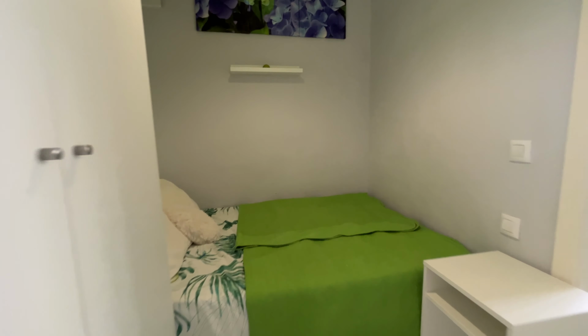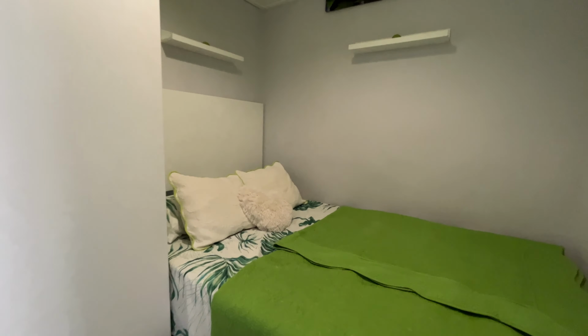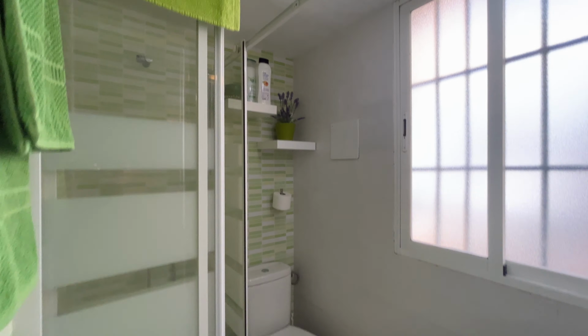And we finish the tour with a bedroom with a double bed, wardrobe. And inside the bedroom, we have the bathroom of the apartment.